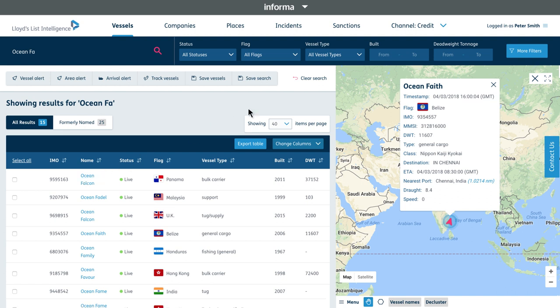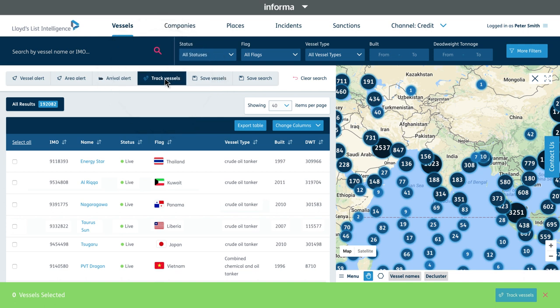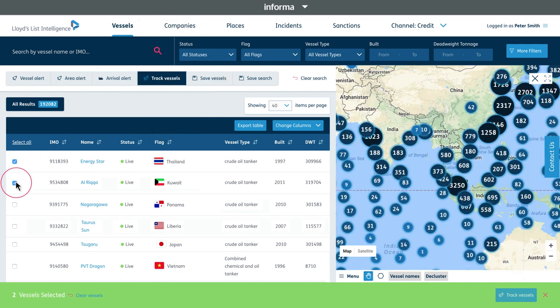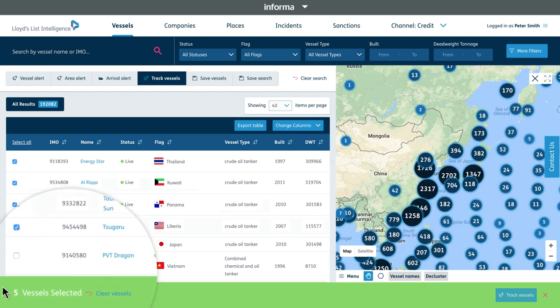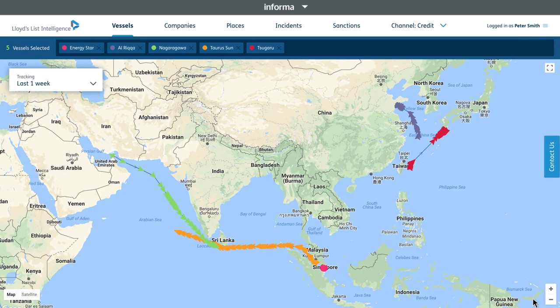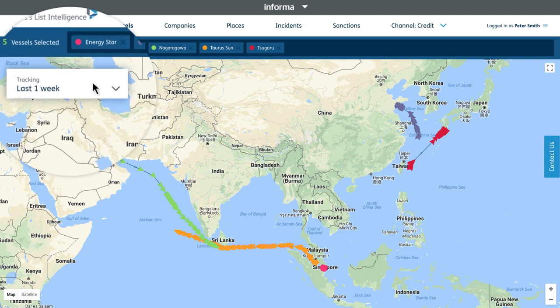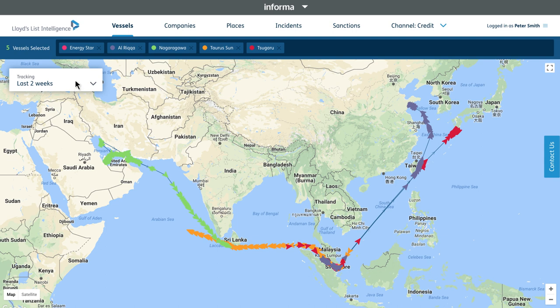New enhanced vessel tracking tools allow you to review multiple vessel tracks in a single view. Click Track Vessels here. And note that as you select vessels by ticking the boxes, you can see them added to the list at the bottom of the page. Once you have selected the vessels you want to track, click Track Vessels here. At a glance, you can see the current location of your selected vessels. The drop-down menu enables you to view historical tracks in a single view. To view individual vessel tracks and additional information, select a vessel from the top bar.